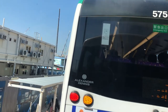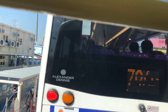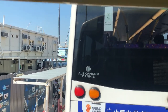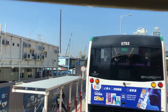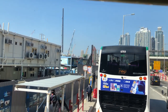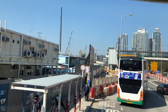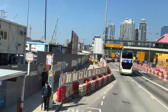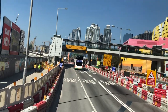Well, here's the International Training Exhibition Center. It's actually inside that way, not here. The next stop is Kwei Chau Street.